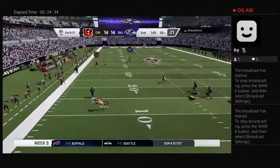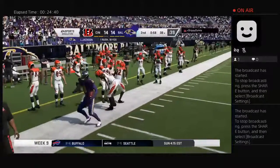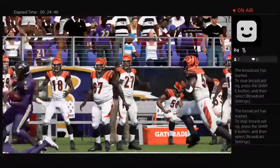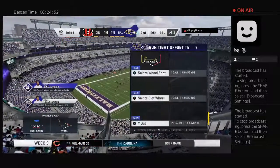Steps away to his left. And they can't bring him down. A breakdown defensively there as the scramble is going to set him up with a much more manageable third down. The Bengals going to use the second of their timeouts as they get the stoppage with a little over 50 seconds to go in the first half.